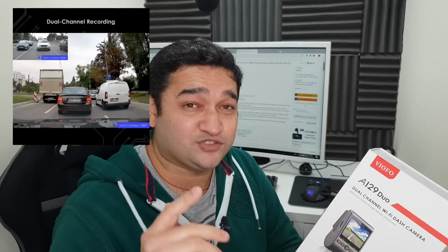Let me first tell you the key features of this dash camera, which I'm sure all of you are going to like as well. First one, it's dual channel, so you're recording the front as well as the rear of your car. Second one, the lens. Both cameras, front as well as rear, are capable of recording full HD 1080p at 30 frames per second. Both cameras are equipped with a 140 degree wide angle, an aperture of 1.6 and a 7G high glass lens. Now the camera sensor, which is very important, is the Sony Starvis, which is very good for nighttime recording. So technically you're going to get a great nighttime recording, and you will be clearly able to see the number plate at night as well.